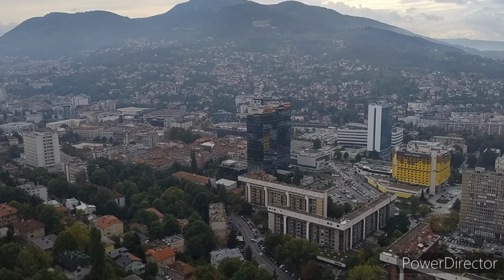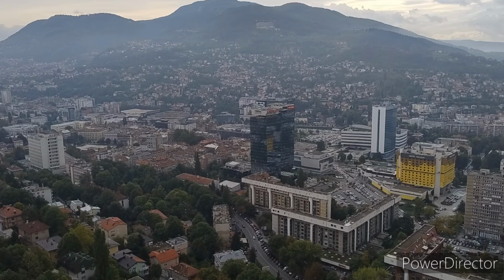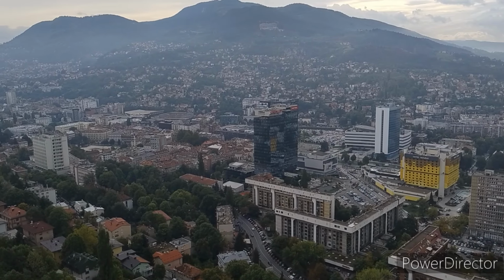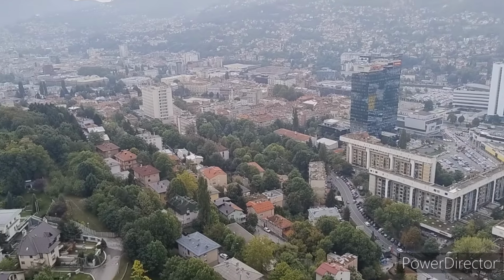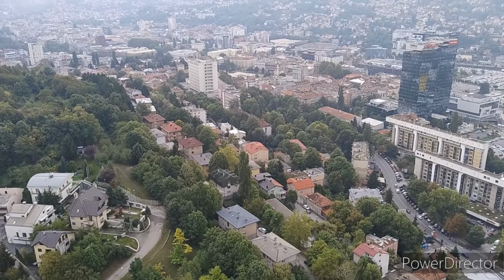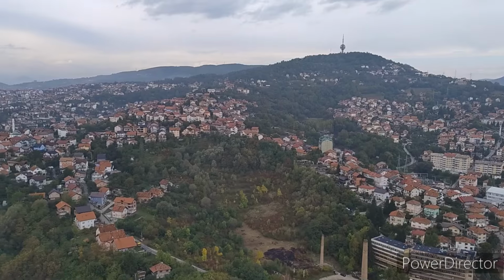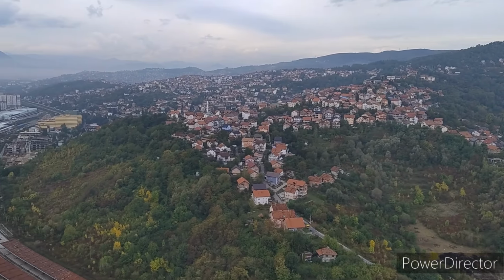pretty difficult to imagine that this was hell on earth only, what, 30 years ago. It's nice and quiet now. Calm, peaceful town. Really a joy to wander around. So I'm around the other side now. It's more open, it's more residential on these hills here.